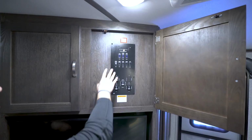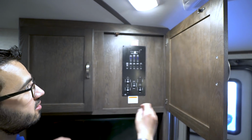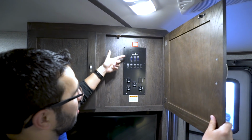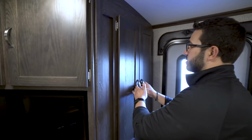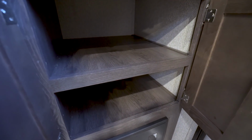On the other side here is your main control panel. And I like they put it behind a door. It just makes it a little bit classier rather than having it hang right out. Everything is in here as you'd expect. Tank monitoring panel, water pump, heater, all of your lights, slides, and awnings are there too. Lastly, as we come right around to this side here, as soon as you walk in, take a look at that, folks. You have a hanging rod there. So perfect coat closet. Hang up your jackets, your sweatshirts, and underneath you have storage for your shoes.